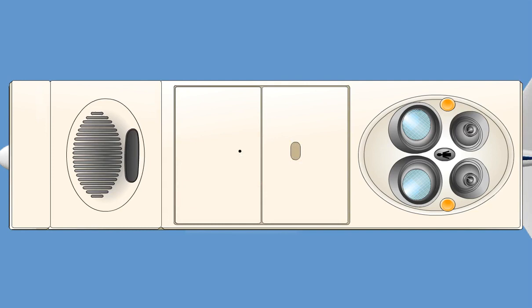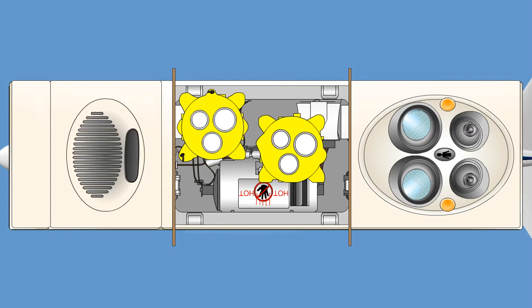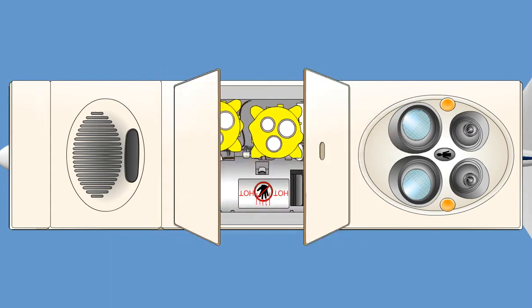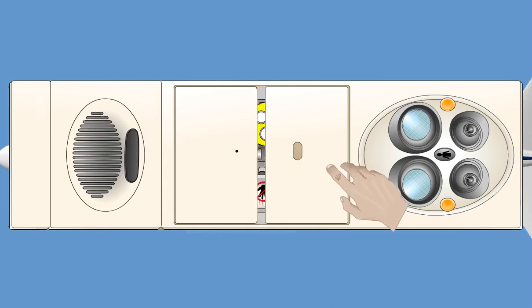The oxygen dispensing unit doors will deploy automatically during normal operation, or can be opened directly from the cabin using the manual release feature. The mechanical test latch permits the door opening to be periodically tested without deployment of the masks. The test latch allows the doors to open approximately 5 degrees from the normal closed position.